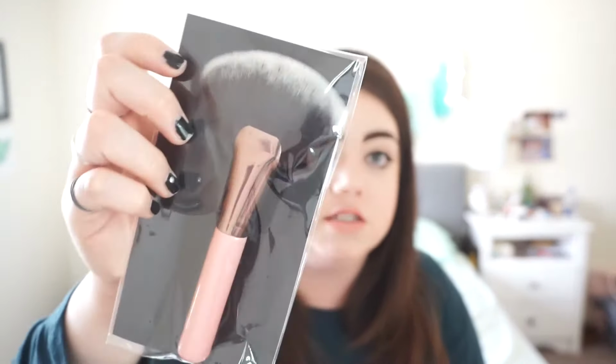Then I have a couple other things in here. I have the fan brush from Luxie. I'm not sure what the number is because it's flipped around on the other side, but I'm very excited about that. They were giving out a lipstick, a nail polish, or an eyeliner, and I chose the eyeliner. This is the Essence Dip Eyeliner. It's a very weird tip, but it's super matte and super black. Another hair tie.